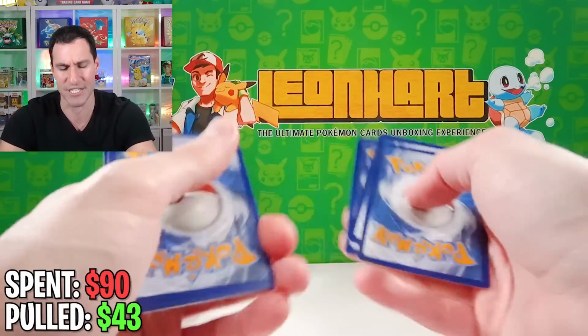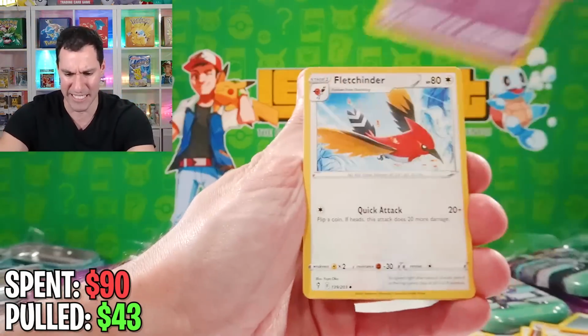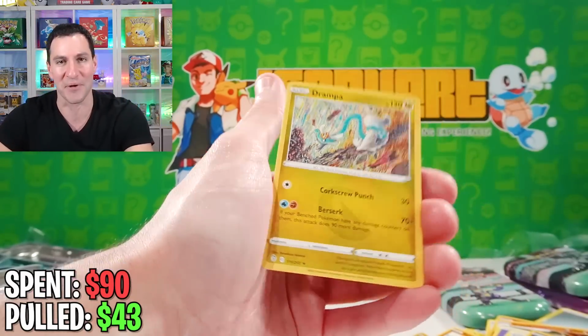And let me know, do you think these boxes, these five pack mini tins, water energy? I always say psychic energy and I didn't this time. Cutifly, Hitmonchan, Lotad, Sableye, and Grandpa the Grandpa.